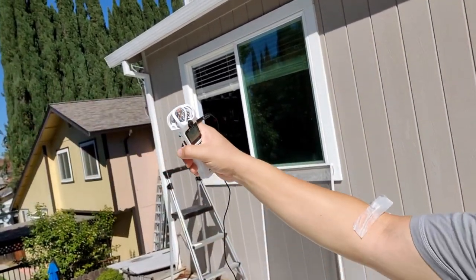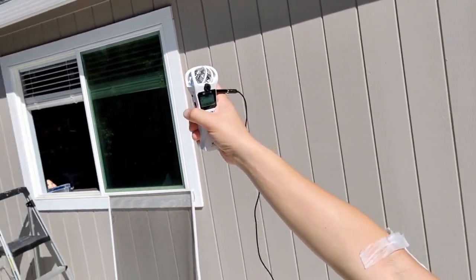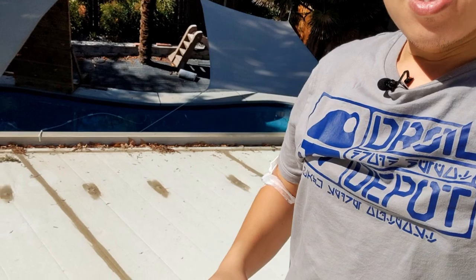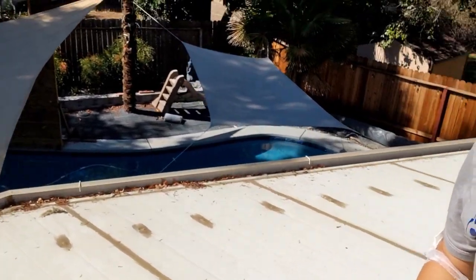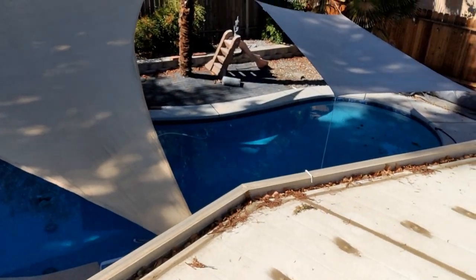Now while we're waiting for that, as you can see over here, that location just around the corner, that's where the other dish is. Where I'm gonna put it for now is on this deck up here. This is in my backyard, the second floor. So down there is the backyard.